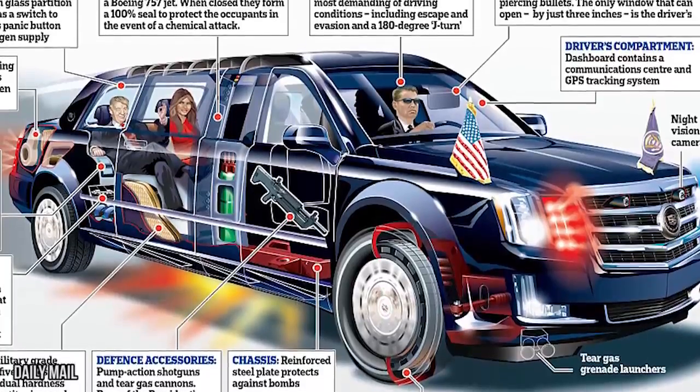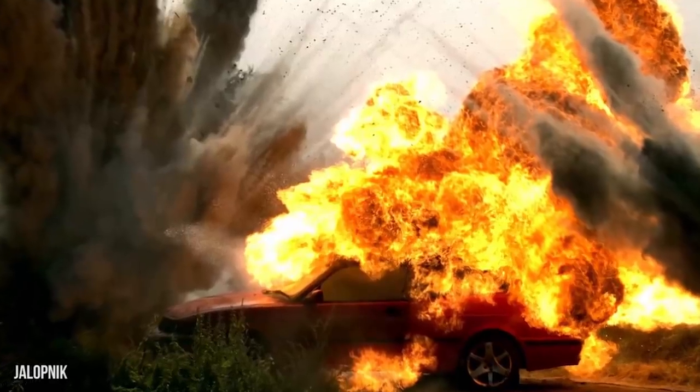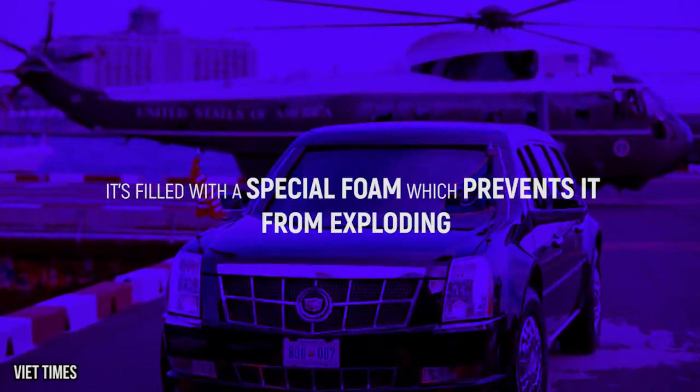And just in case someone takes aim at the fuel tank with enough force to cause even diesel to explode, they'd have to first penetrate the tank itself. Under its armored plating, it's filled with a special foam which prevents it from exploding, even under direct fire.